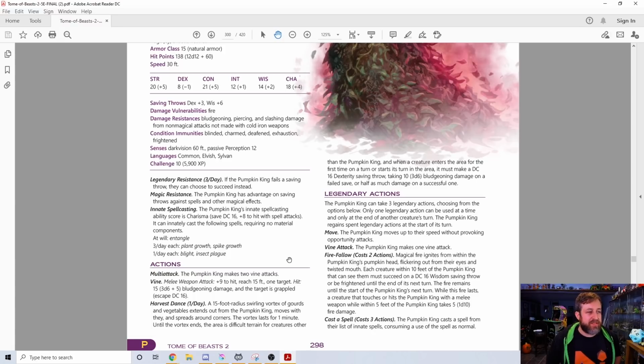When a creature enters it, they must make a DC 16 dex save or take 3d6 bludgeoning damage. He basically has gourdish guardians. This is spirit guardians, but made out of gourds, and there's nothing that's more in my wheelhouse than spirit guardians, but make it pumpkin. And then we have legendary actions as well. 3 legendary actions. It can move, make a vine attack.